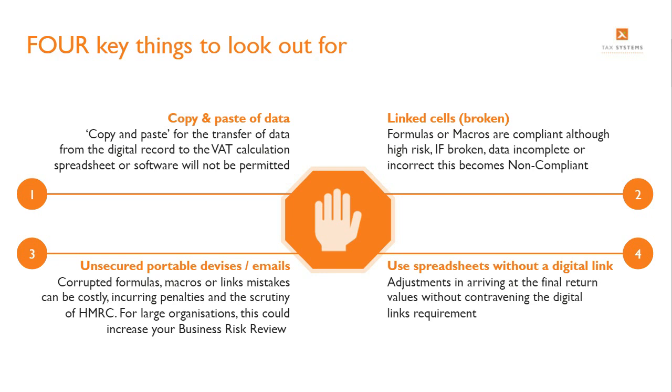Portable devices, email, these things can qualify as a digital link, so the rules are reasonably lenient. But again, we've seen a lot of people trying to drive these out of their processes. But it's really that copy and paste that is the key one for me. If you're copy and pasting in your current VAT process, then it's something that you will not be able to do from April onwards, and that can have quite a big ramification for certain processes.